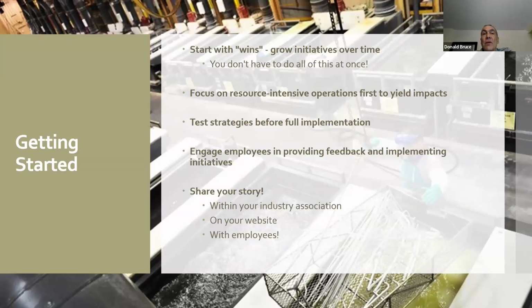Okay, Cassie, did you want to take it over on how we get started? Okay, sure. We've talked a lot about different solutions, different options that you can take to not only reduce toxics, but water use and energy use at your facility. But I want to emphasize to start with small wins when you're starting your sustainability work, and grow those initiatives over time. You don't have to do everything at once.